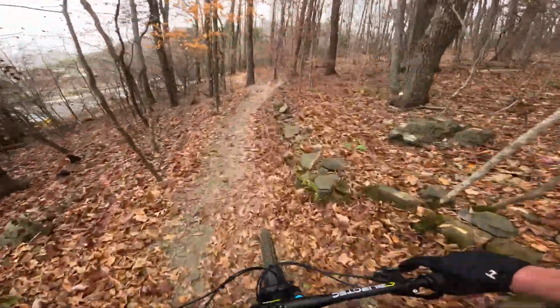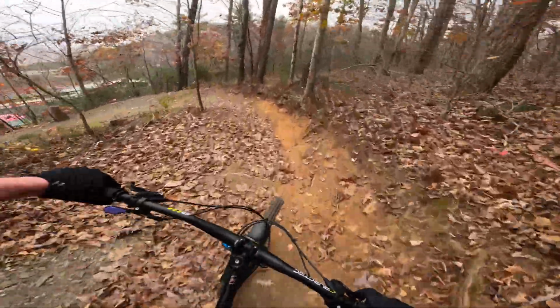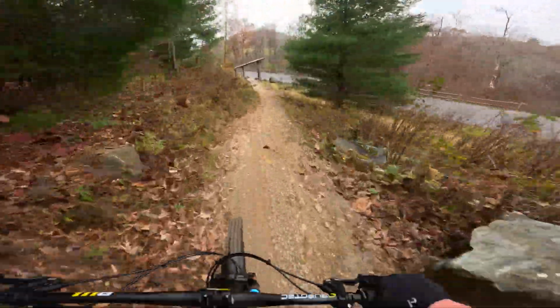Man, that was a pretty fun little ride out on the old hardtail. Definitely a spicy choice for a place like Rocky Knob, but it's always good fun.